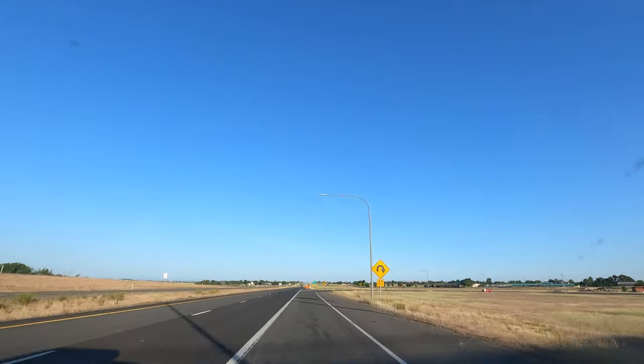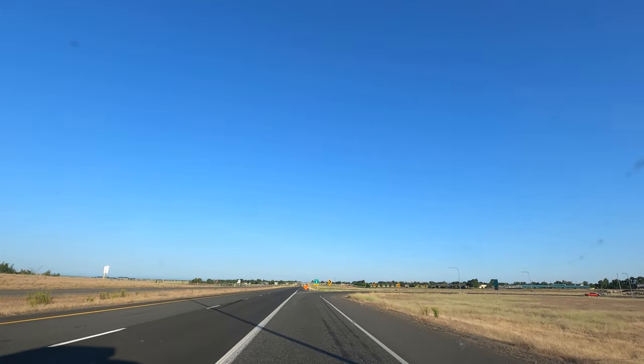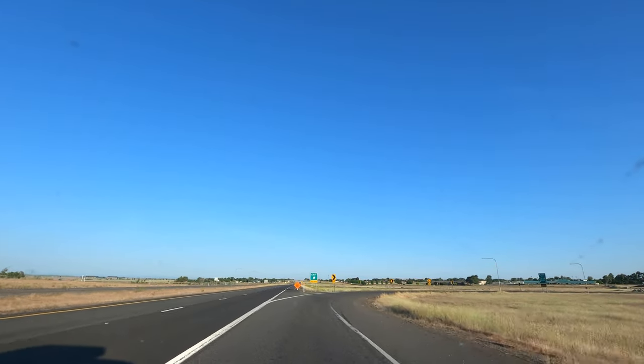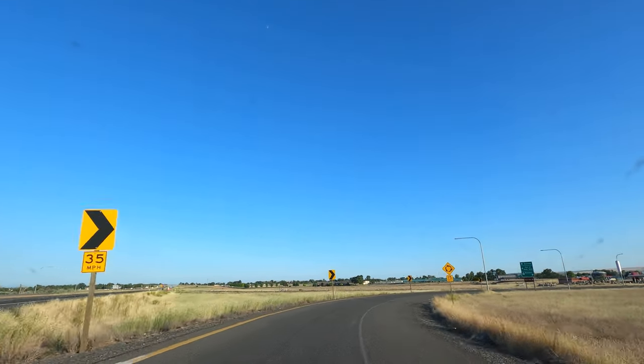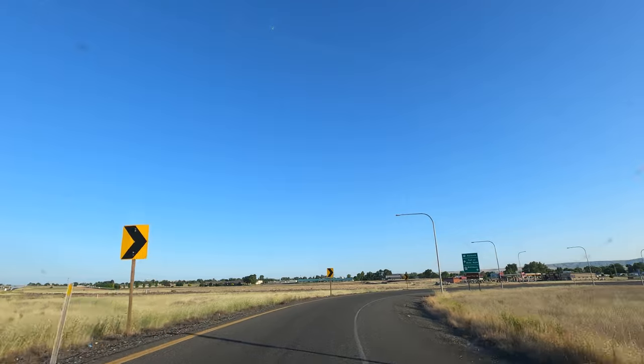So we're going about 10 miles out of our way, but it's worth checking out. If it's not good, I still have time to go down to the Oregon campgrounds.